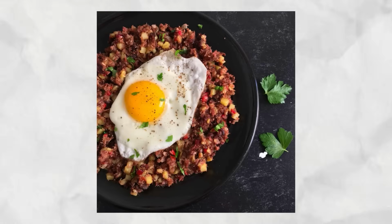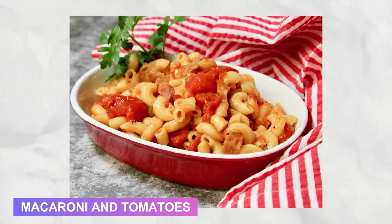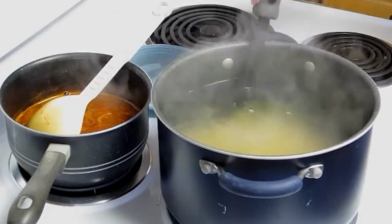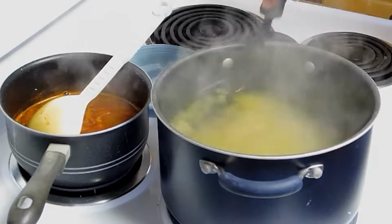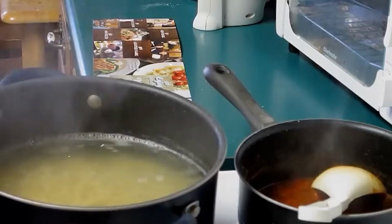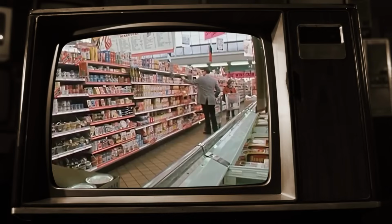Just the way corned beef hash was revolutionary because it made beef so available, canned tomato sauce was the same. Macaroni and tomatoes is an example of how people received the introduction of canned food with a lot of excitement. I mean, if you were told that you didn't have to spend half an hour in the kitchen beating up sticky tomatoes to make a paste and you could just go buy one for a few cents, wouldn't you be happy? Plus, it was an excuse to get out of the house. At least we have grocery store escapes in common.